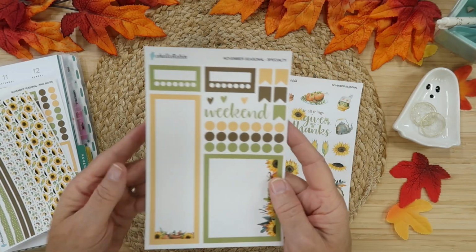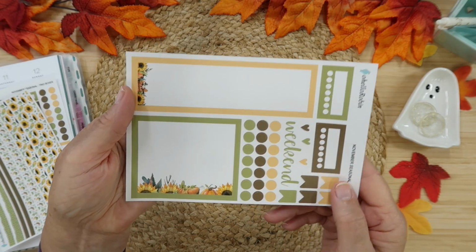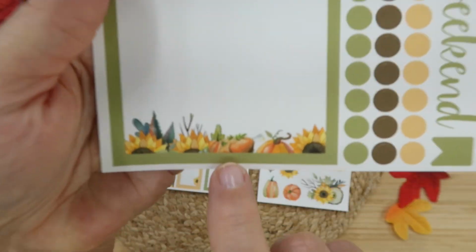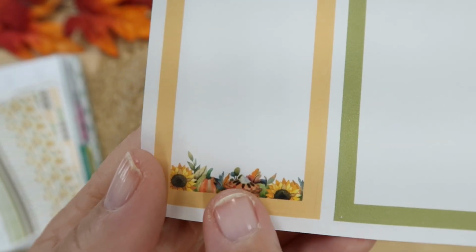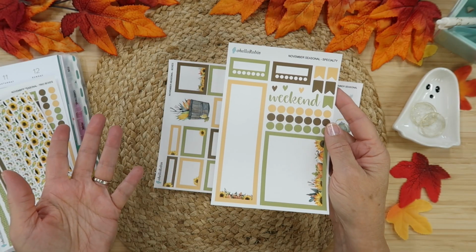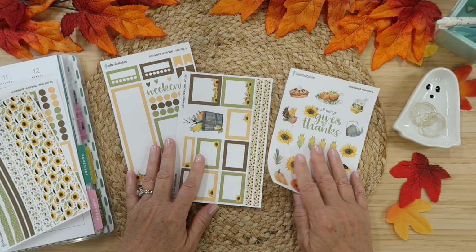And with the boxes, you can get the specialty sheet. This has the extra long sidebar box, the double wide box here with the beautiful deco going on. Oh, it's actually a turkey right there. Look, there's your turkey right here and a pumpkin. And I think right here, yeah, there's a pie. Because you got to have pie. We're very thankful when we have pie. We have our weekend sticker, some bullets, and all of those things that you need.